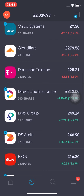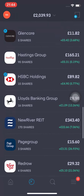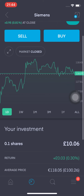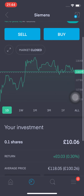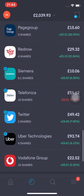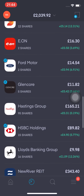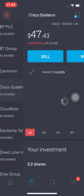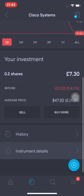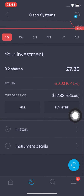The other one is Siemens. I have a tenth of a share, valued at £10.06. I'm up 0.3%, that's 3p. I've also got one more. Where is Cisco? Cisco, I've got 0.2 of a share. I'm down 0.41%, that's 3p.